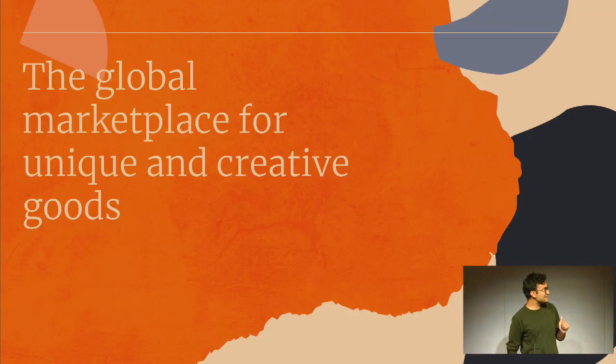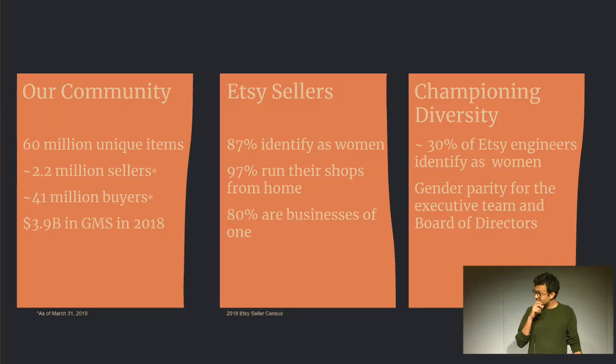So a little bit about Etsy before I go too deep. We're the global marketplace for unique and creative goods. There are about 60 million items on the site, 2.2 million sellers, and 41 million buyers. The vast majority of our sellers identify as women, and they're running their businesses from home, and our business is of one.